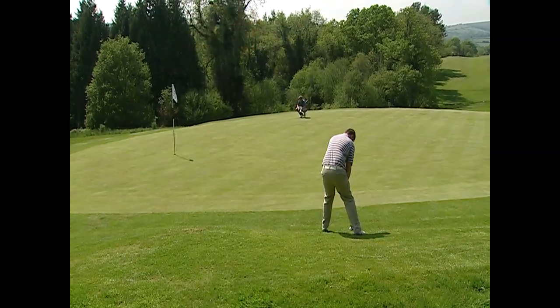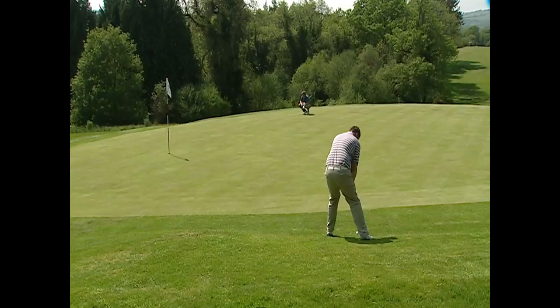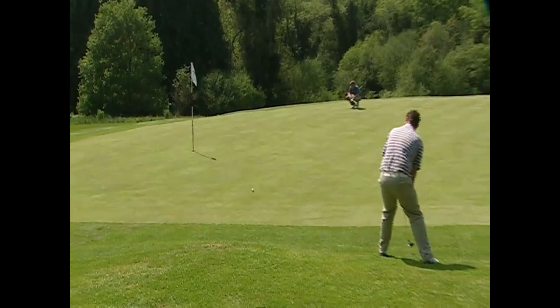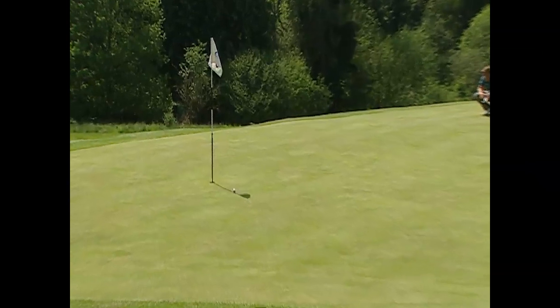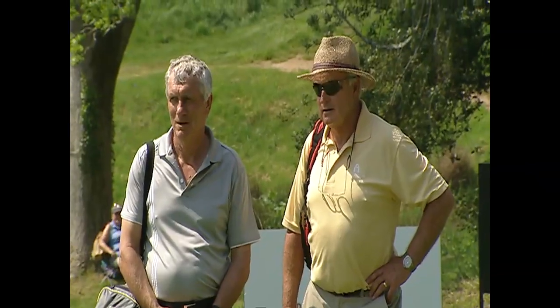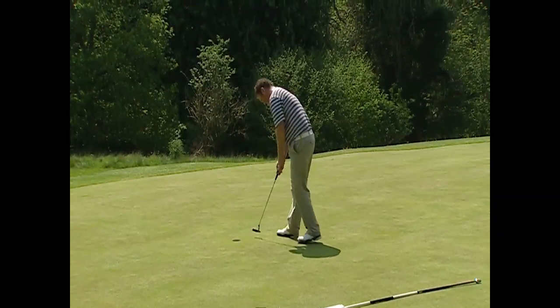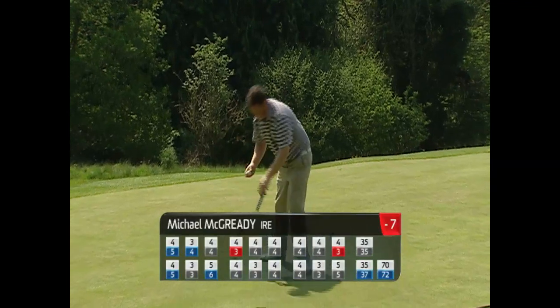Awkward this is. Ball well below the feet. Just a little chip and run. It's going to slide left to right on the green using the putter. Sensible move from McGeady. Man, he's kept it together well, McGeady, after what was a difficult beginning to the day for him.